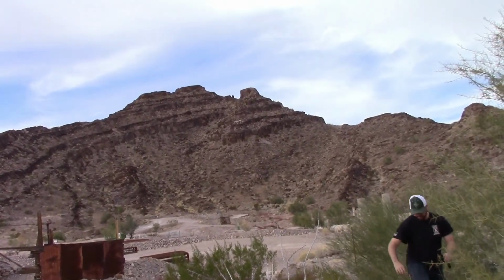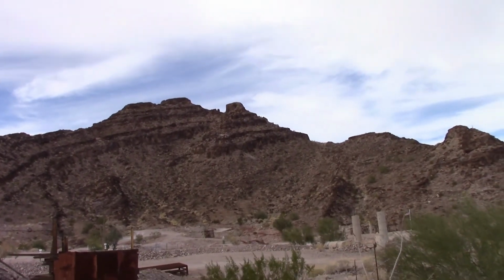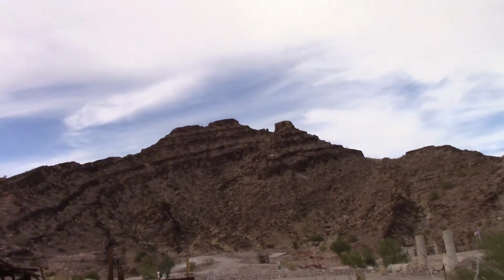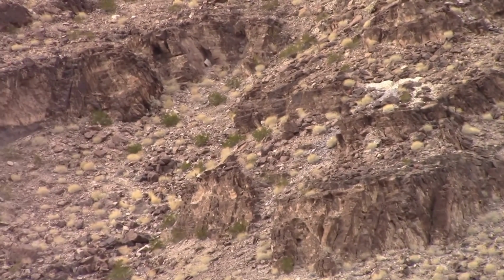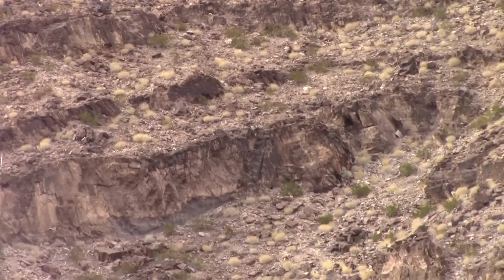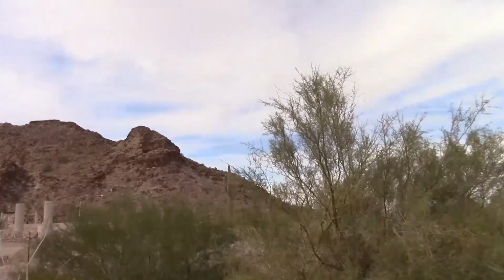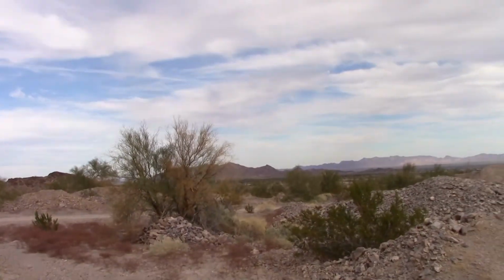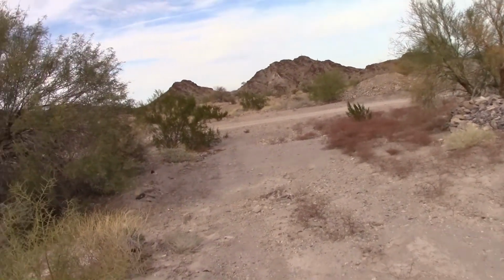Up here there were further workings. I'm not going to go up there because I don't know how far this guy's mine claim extends, but you can see the tailings up there where this has been worked in a couple spots. Well, that's it for this site. We're going to hop in the Jeep and keep driving around the mountain and see if there's other interesting stuff we can find.